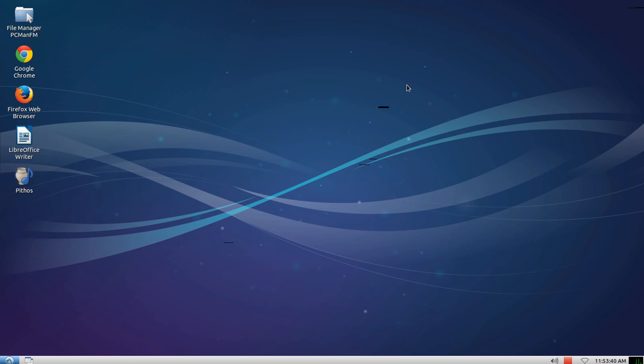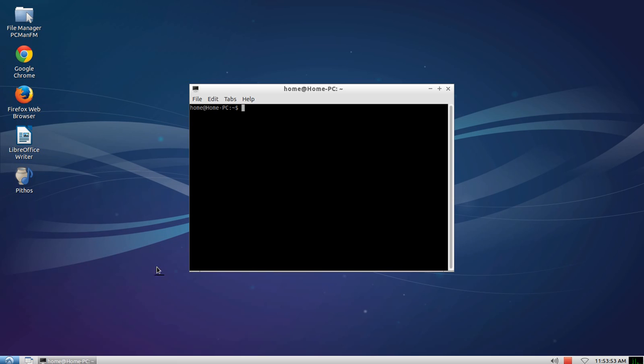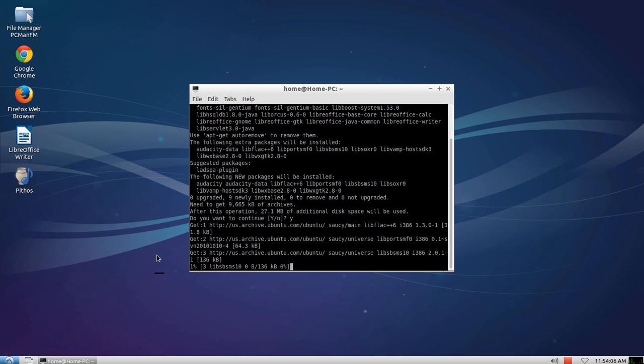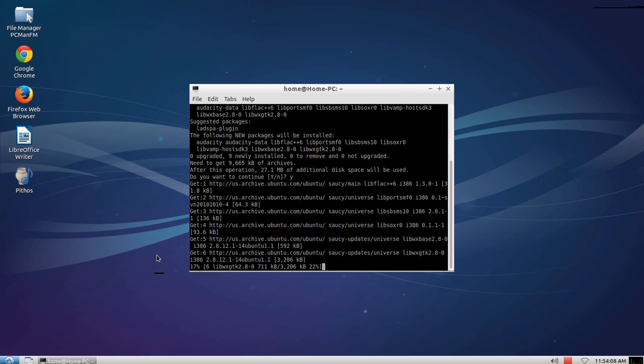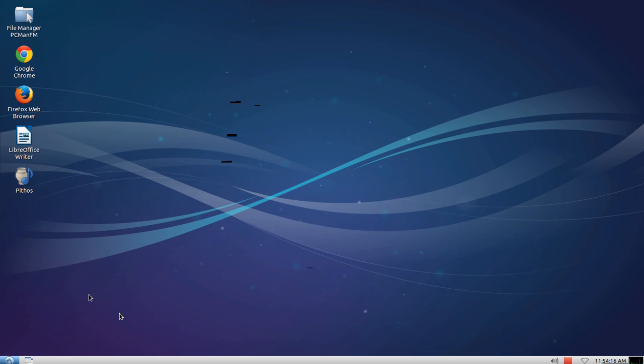Or if you're a more advanced user, in fact for me this is actually easier, because sometimes on my computer the Lubuntu Software Center glitches out, so I just go to terminal. It's so easy. Sudo apt-get install Audacity. Type my password. You want to continue? Yep. And there you go. Your package is installed. Simple as that. And it's installing.